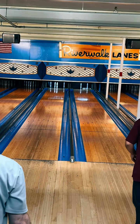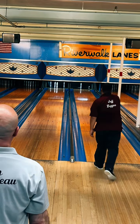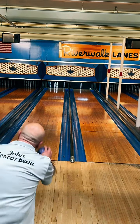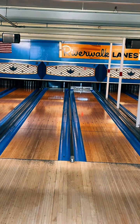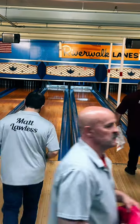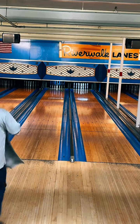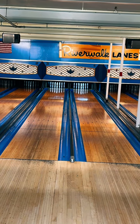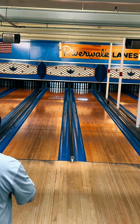Last time I looked, it was almost dead even. There was a 1 pin difference. Let me see if I can see. Yeah, I can't see exactly the difference right now. They're actually lighter than 10 pin pins. So 10 pin pins weigh 3 pounds 6 ounces, and candlepin pins weigh 2 pounds 8 ounces.